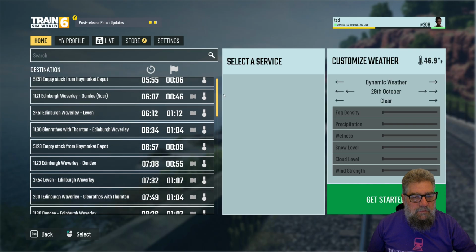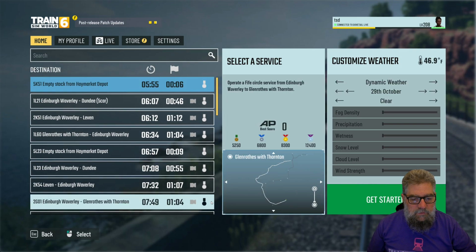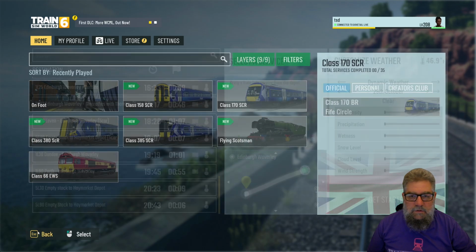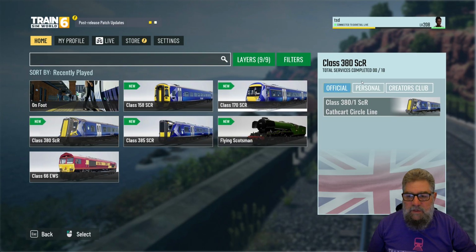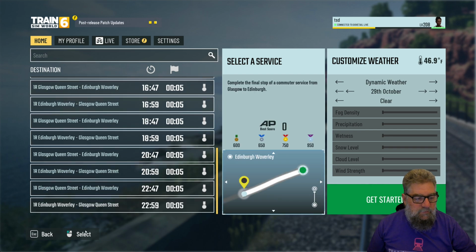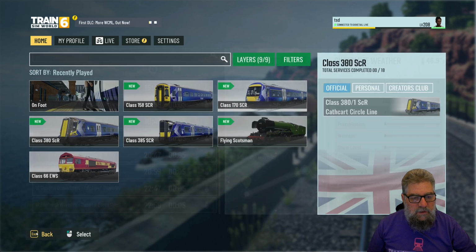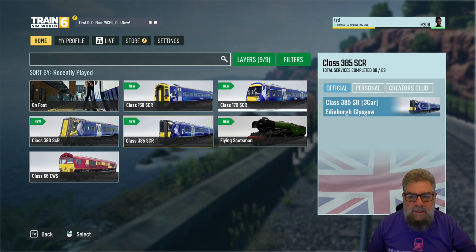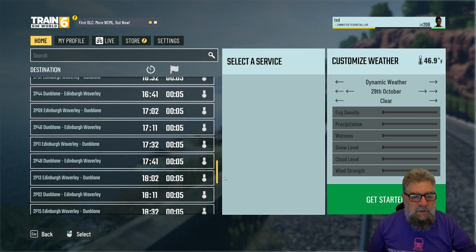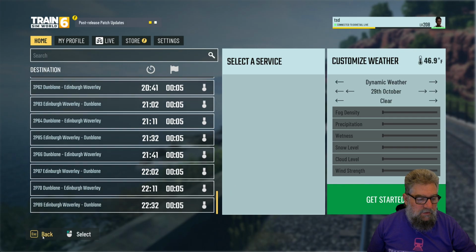All right, let's look at the 170 for Fife Circle. We have, what, 1 screen worth, 2 screens worth, so about 20 odd. And some of these go to Leven as well. Cool. Alrighty, the 380. This is apparently the entire 2024 working timetable. So we've got 1 screen worth and 2 screens worth. Okay, it's about 20 odd services there, roughly. The 385 looks to be about 3 screens worth, so about 30 odd services there.